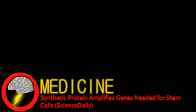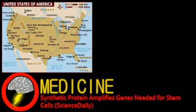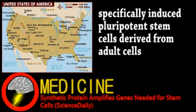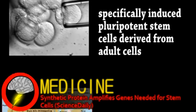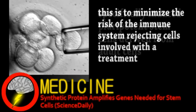A collaboration between researchers from Denmark, Scotland, and the US has resulted in a synthetic protein involved with stem cells. As we've discussed on Brainstorm before, much research is going into adult-derived pluripotent stem cells. Leaving ethics aside for a moment, adult-derived stem cells would generally be better than embryonic ones, because that way a patient could have a genetically identical source of cells.